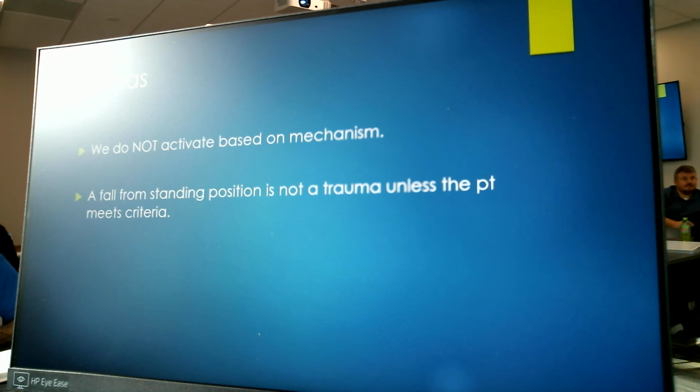A fall from standing position is not a trauma unless the patient meets trauma criteria. Okay, so please don't make them traumas just because they fell. Hip fractures are not pelvic fractures. They do not need to be a trauma.